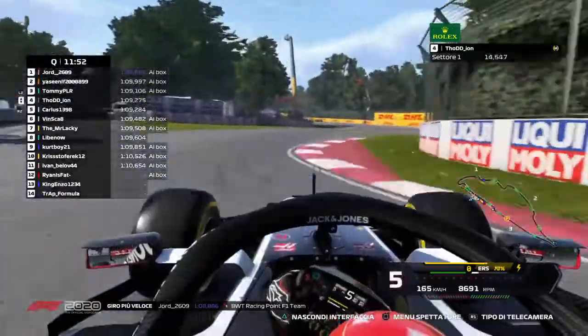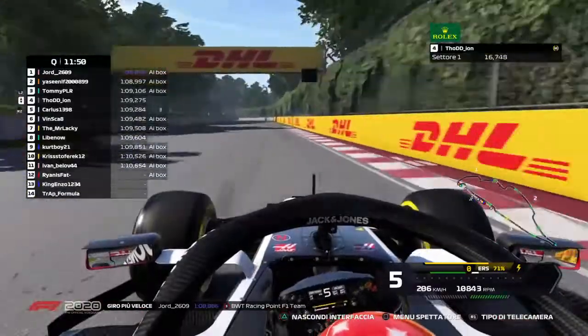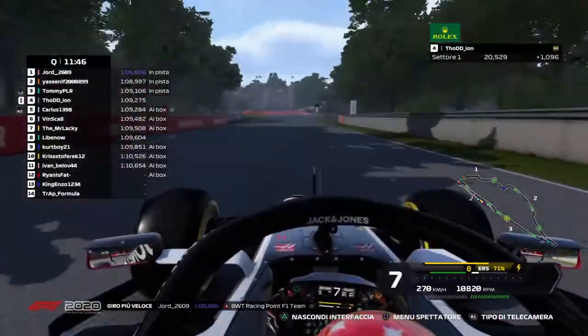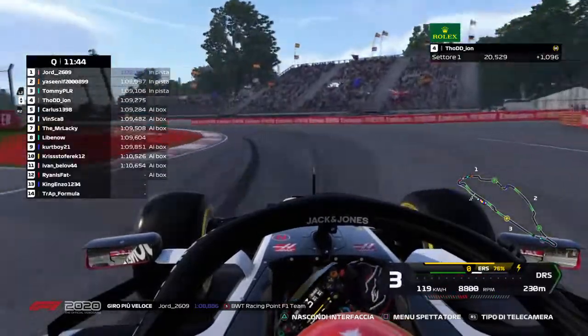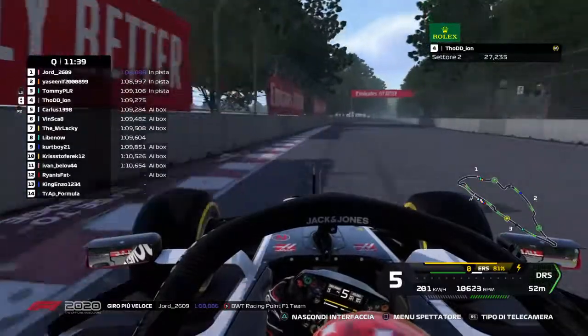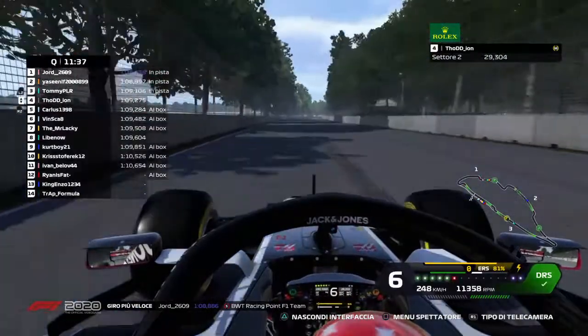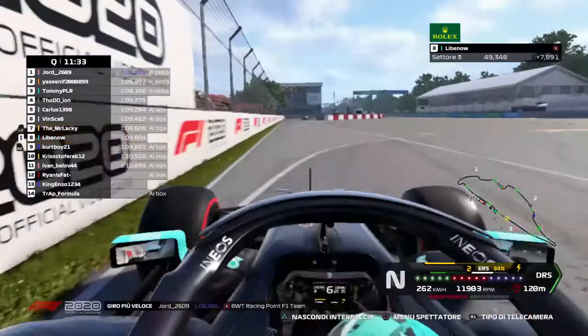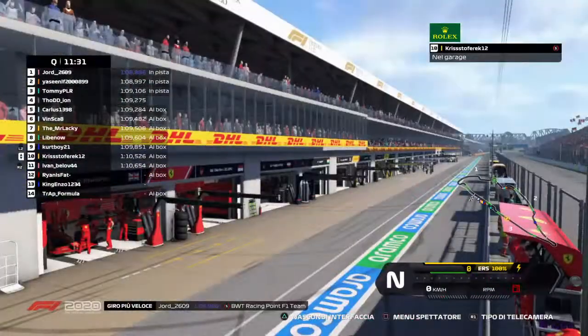So remember that, if I'm not wrong, the delta between the two tires on this track is quite high. Well, it's actually 4 tenths, 5 tenths. So yeah, he would be P1 if he put the softs on right now. It definitely has potential.